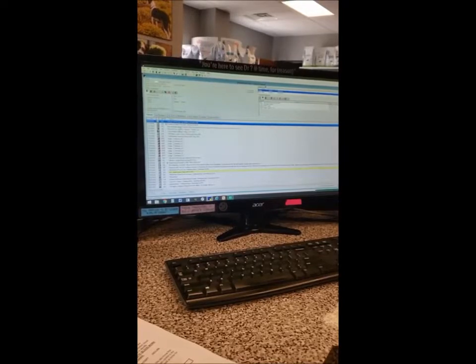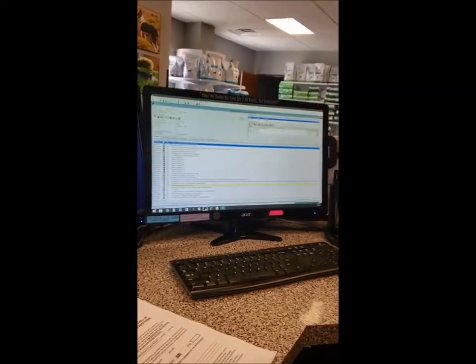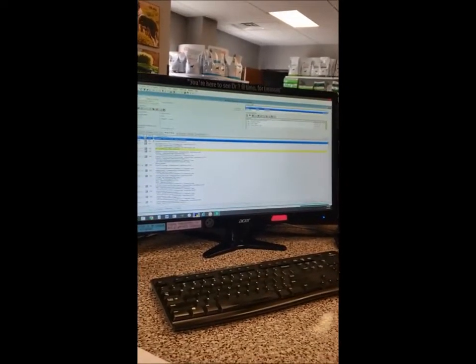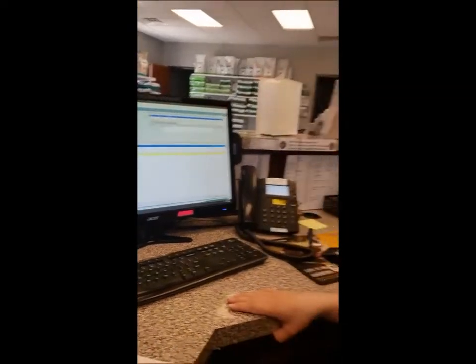If there were any previous medical records that we needed to attach into the computer, we could. It would be located under the medical notes tab. And we could attach previous vaccine history from previous veterinary clinics. We could also attach any lab work, anything. We would scan that into the computer and attach it directly to that tab.